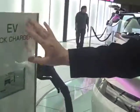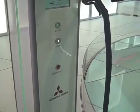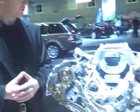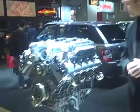This is an example of the EV quick chargers that they have in Japan. We see these models of the internal combustion engine here. A marvel of engineering though it is, I suppose it's still the technology of today, but it's rapidly becoming the technology of yesterday, and I'm looking forward to putting this behind us so we'll see it only in museum stands rather than underneath the hoods of our personal vehicles.